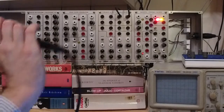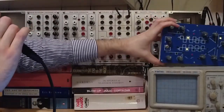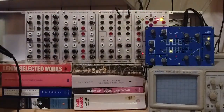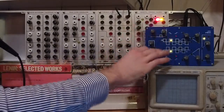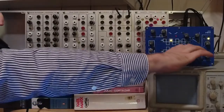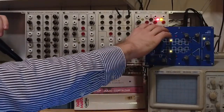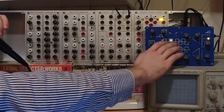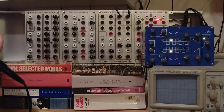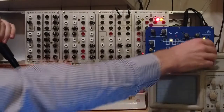Okay, so the double knot. It's going to be kind of tricky, but let's see what happens. The double knot has these two oscillators, and it's basically symmetrical, so the bottom is the same as the top. They're two independent voices. You have the oscillator, it goes to an 8-stage shift register, and then it goes to an envelope generator. And then there's a clock over here.